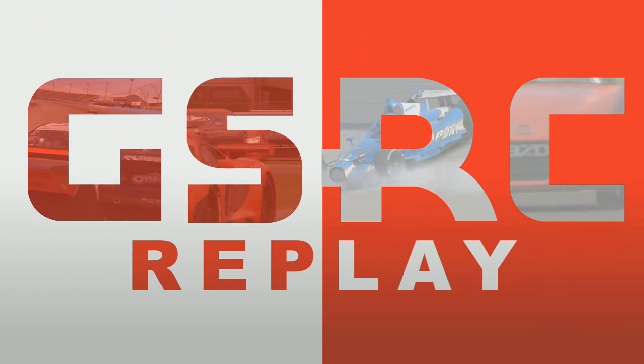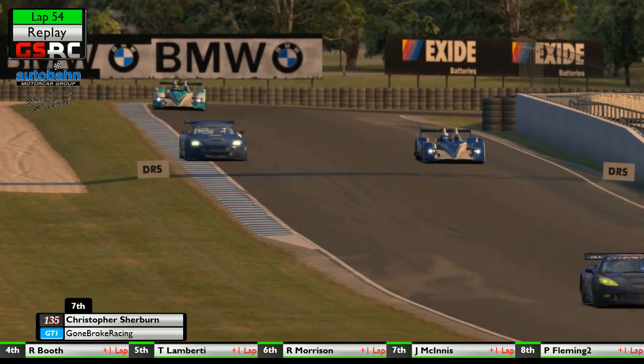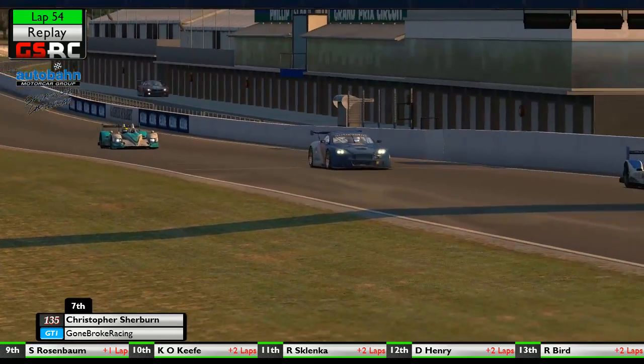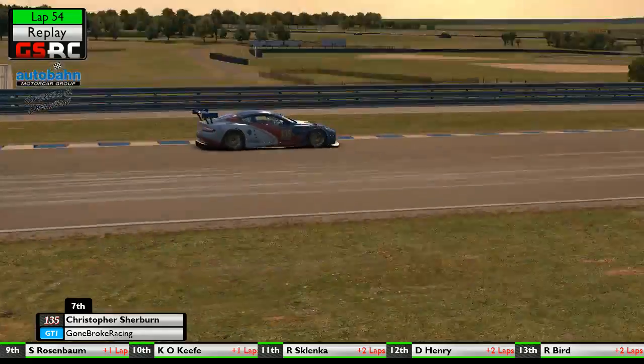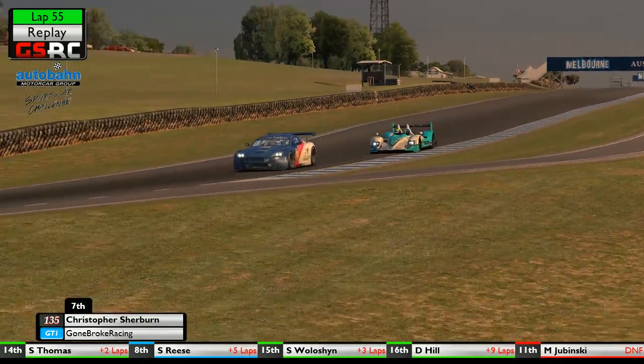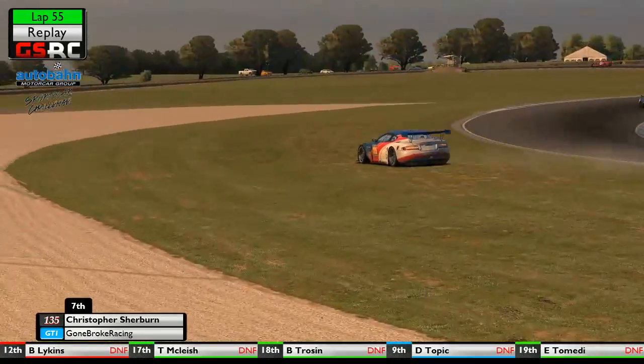Let's see if we can see the replay as he works his way around the very outside of MG. Here we're going to see it. Down the front stretch there, you can see Tinsey closing on him. Should have had an easy inside pass if he wanted it. And then Sherburne kind of turns and then stops turning.